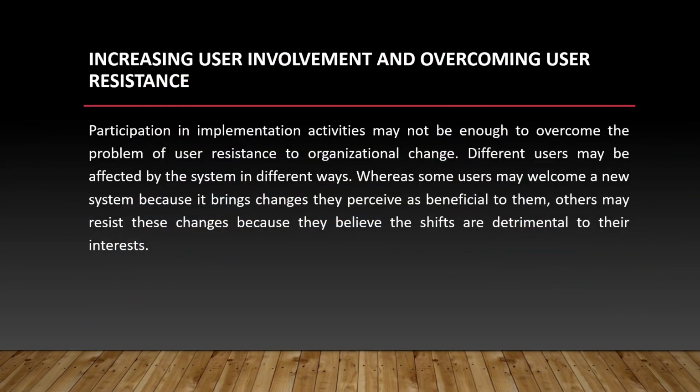Increasing user involvement and overcoming user resistance. Participation in implementation activities may not be enough to overcome the problem of user resistance to organizational change. Different users may be affected by the system in different ways. Whereas some users may welcome a new system because it brings changes they perceive as beneficial to them, others may resist these changes because they believe the shifts are detrimental to their interests.